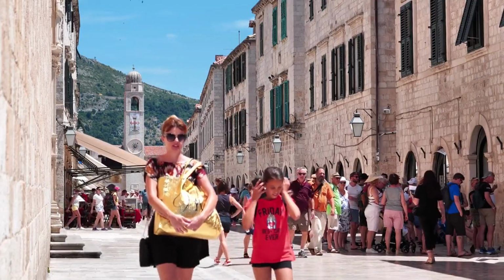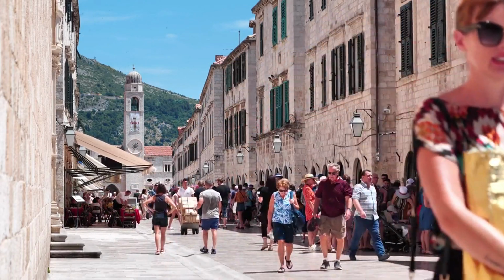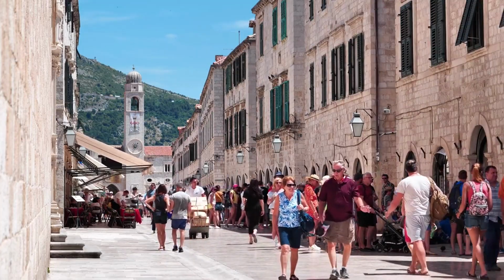With its warm hospitality and unmatched scenery, Dubrovnik will not only capture your imagination but also leave a lasting mark on your heart.